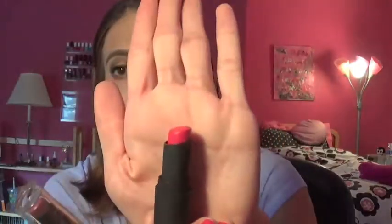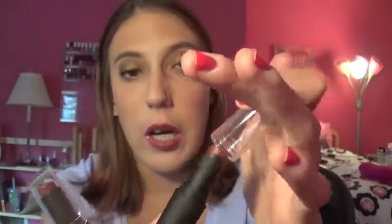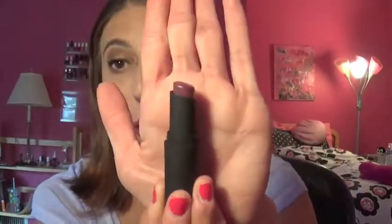So I have a full review on the limited edition matte Wet n Wild lipsticks from their fall collection. I only have 3 colors. I didn't know there were 4 until I did some research, but the colors I have, I love. This red is gorgeous. This bright fire engine red, which I didn't think I would like, but it actually looks really good on my lips. There's a deeper purpley red here, which is gorgeous, and of course the star of the show, what I'm wearing on my lips today, is this purple called Bordeaux Boulevard, I believe.